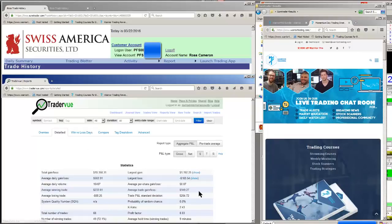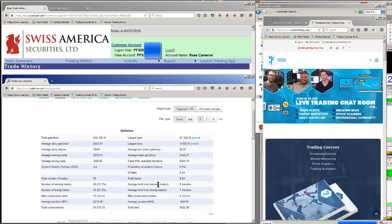Okay, so I know, for instance, that my average hold time on winning trades is 9 minutes. My average hold time on losing trades is 7 minutes. And that makes sense because I'm a breakout or bailout trader. It's either going to go or I'm out of it. So the winning trades, I'll hold a bit longer. The losing trades, if it's not working right away, I'm out of it.